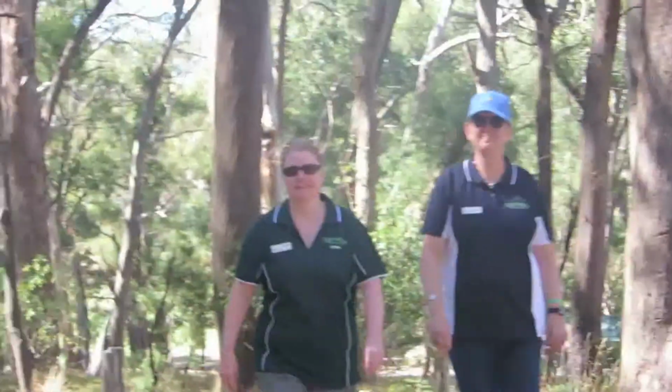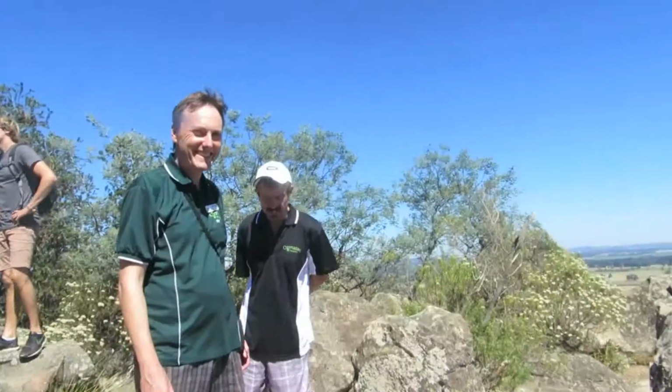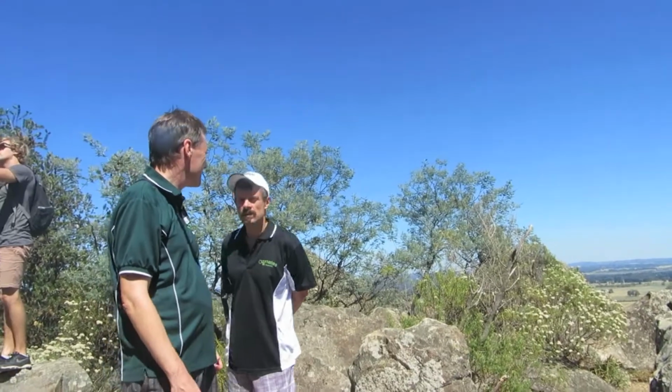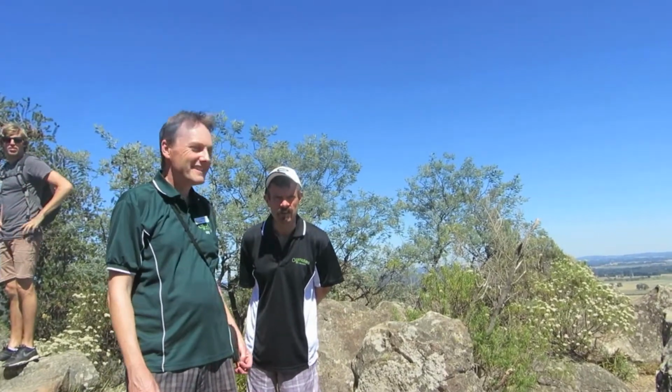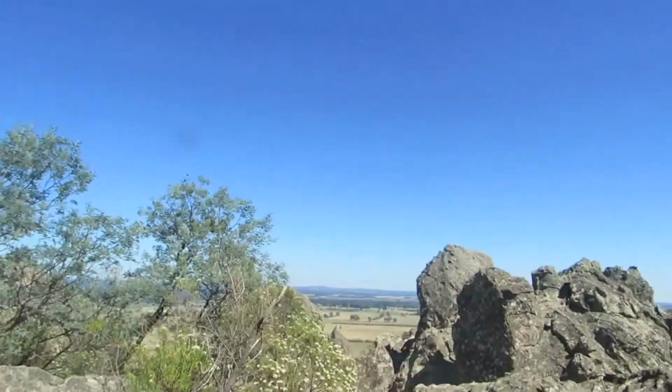Walking up the trail at Hanging Rock. Looking for Miranda, that's right. Listening to the beautiful birds tweeting. What do you think of the view, Rodney? Take a photo. Take a photo. We're at the summit of Hanging Rock. And we'll try and give you a bit of the view.